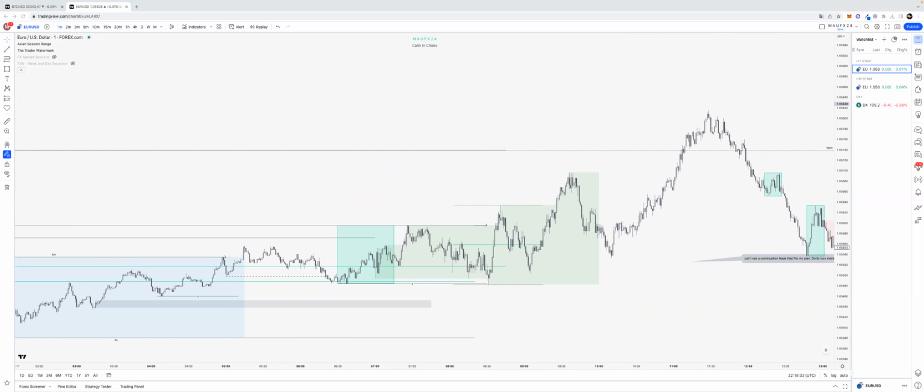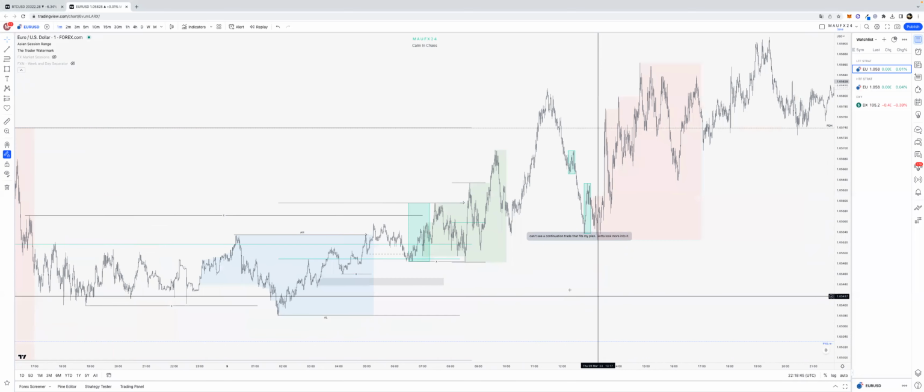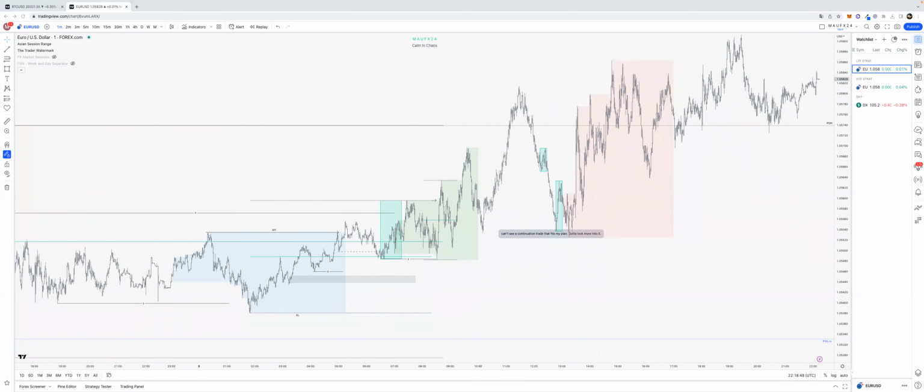Today it's Thursday the 9th. And our first question is, did we set the intention for today? Did we come lower after this? Nope. So yes, we set the intention for today.